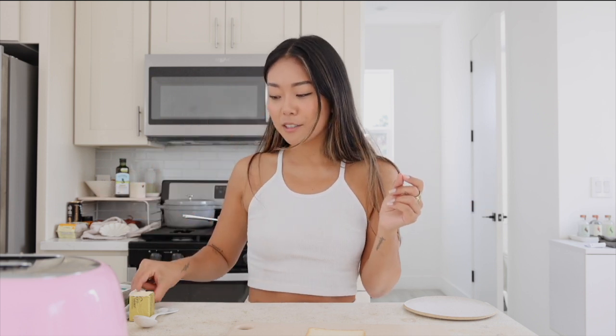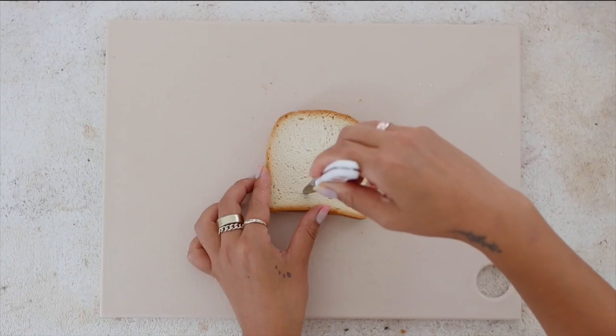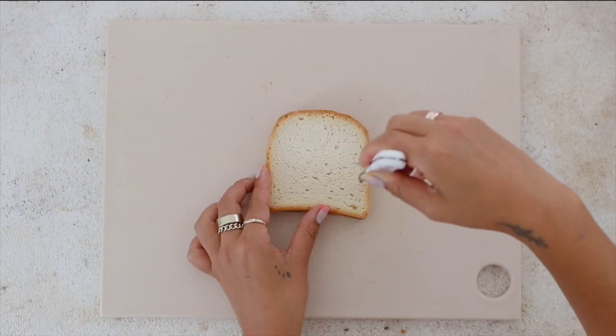It's a little chunky, and I feel like it's more about the sauce than the stuff inside, so I'm just gonna put the sauce in there, add some vegan cheese, and I'm probably gonna torch it as well. I'm a little scared to cut into this toast though, because it's not super thick. It's definitely thicker than your average toast, but it's not the thickest.